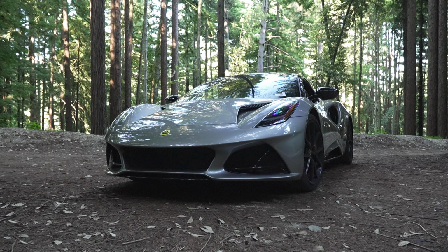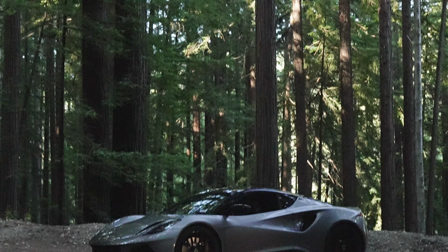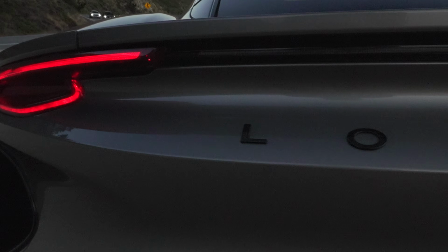I see a lot of comments online about it's not a real Lotus. The Emira is not a real Lotus. That is the real Lotus in the room with you now. It's just one of those comments that you just hear over and over again, and I think just gets repeated.